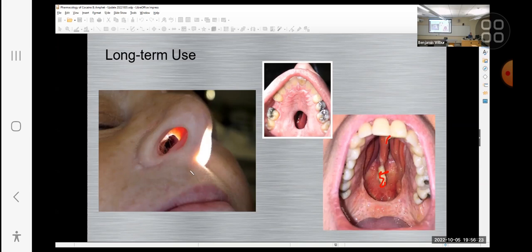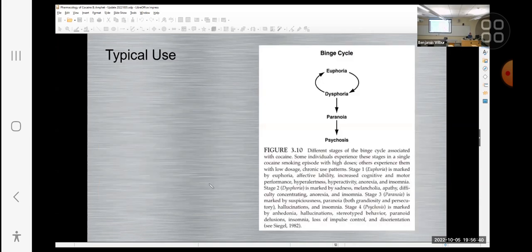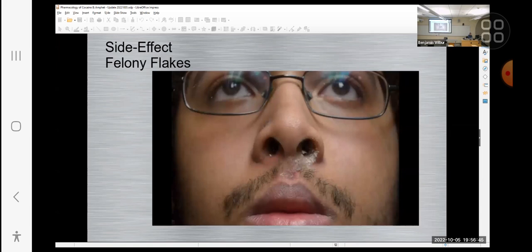They came to me with a bloody nose and they're like, doctor, why do I keep getting bloody noses? And I'm like, dude, come on, let's be real here. The doctors know how they know. Pretty much, if you're using cocaine, you're putting it up your nose, it's really hard to hide. As in felony flakes. Anyone? No, you don't have to be that obvious though.